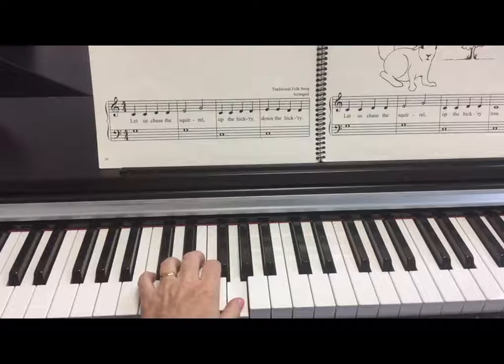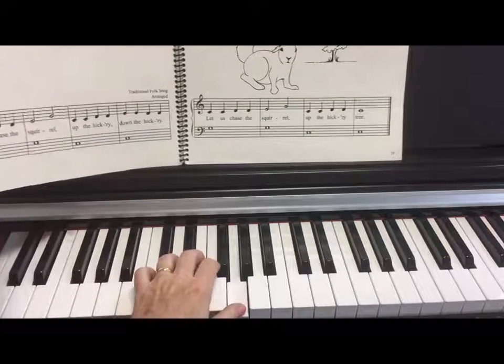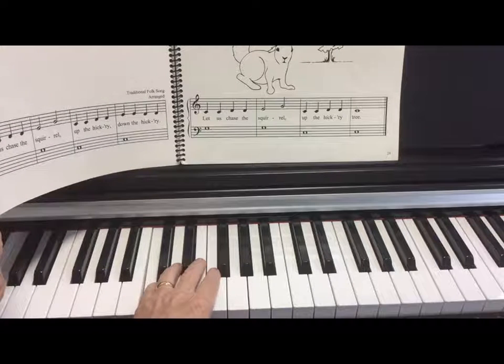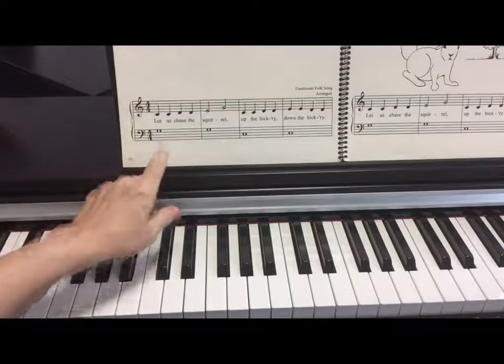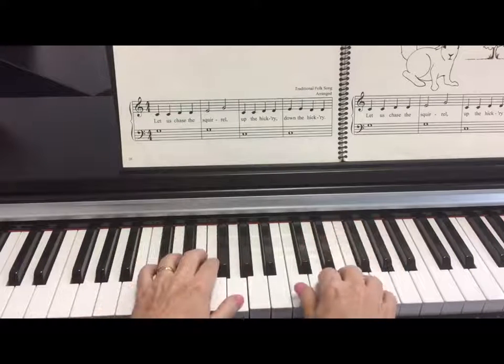So, big whole note, do, big whole note, so, big whole note, do, big whole note. Now, if you remember, we would do our tambourines and we would say, together, right, right, right, together, half, right.